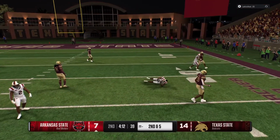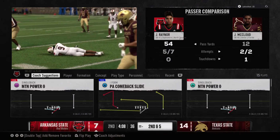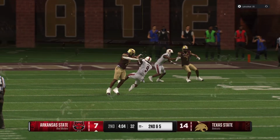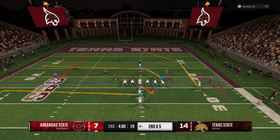Red pass, it's complete. He's brought down quickly. Minimal gain there, still a bit short of the first down. I like the decision by the quarterback here. Just get the ball out of your hands, get it to your playmaker. A lot of times they'll dance and make even bigger plays than he did here, but it was still a positive game.